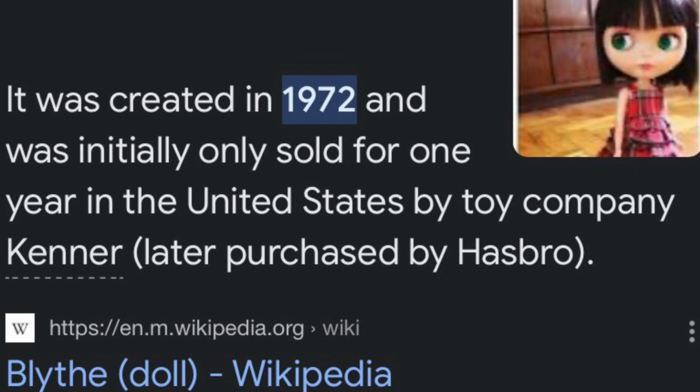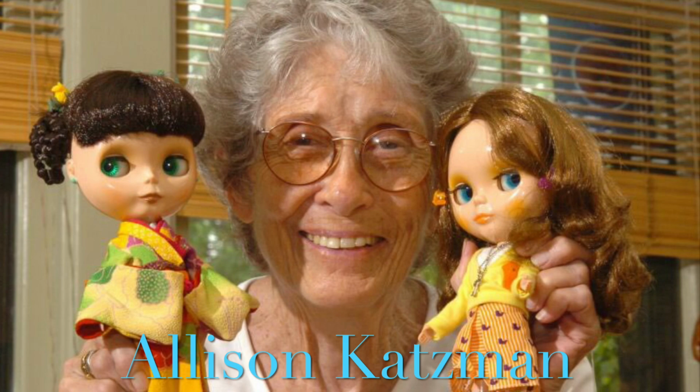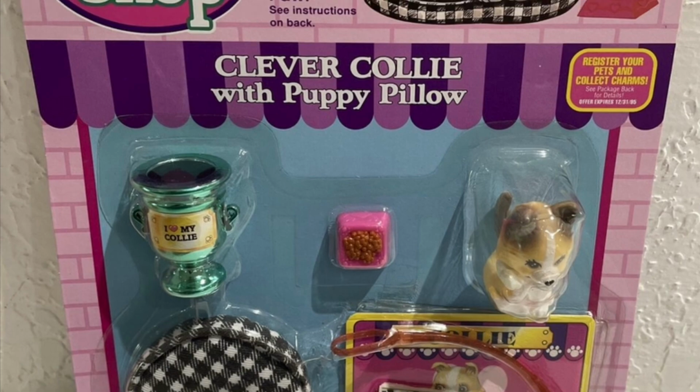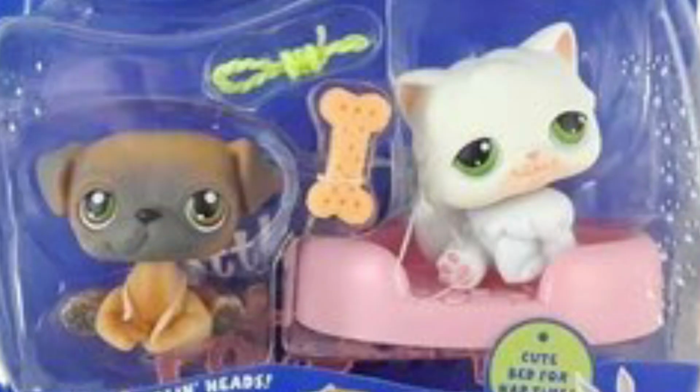Blythe is much older than I thought. Blythe was invented by Allison Katzman. The Blythe fashion doll line was first introduced in 1972 by Kenner, the same company that made the original Littlest Pet Shop in the 90s, before Hasbro bought the rights to Littlest Pet Shop and relaunched the series with a completely new look in 2005.